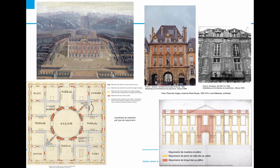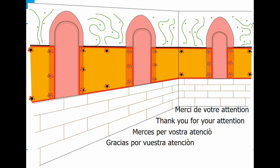Yes, I finish now. I finish with modern examples. If you know Paris, you have to go to the Place des Vosges because it's one of the best conserved places where plaster is used. And thank you.